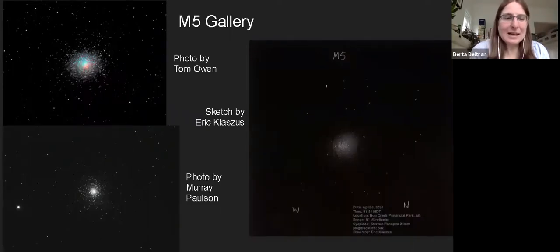And so again, like M13, I've been provided pictures and sketches of M5 from members of the Edmonton RASC Society. You can see the two images on the left are pictures of this cluster, and the sketch on the right is a sketch of M5. So again, it's a really beautiful group of stars in the sky.